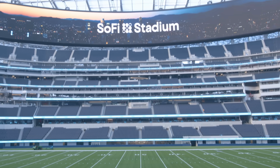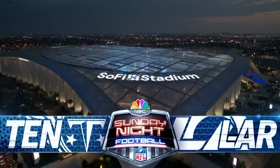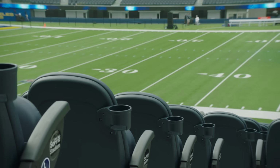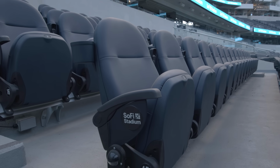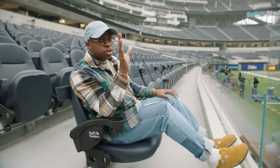Damn, 50-yard line. At a typical stadium, you don't get the same open air feel. Imagine Sunday night football, the Super Bowl, everybody running out the tunnel, and you right here on the 50-yard line. You feel the plush in these seats? Usually there's plasticky seats, and depending on how old your stadium is, you don't get the comfort of something like this. Shit, it don't get too much better than this.